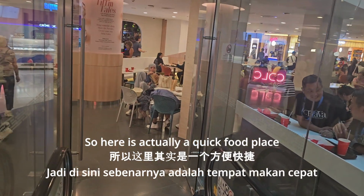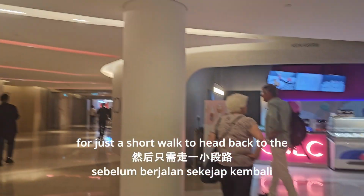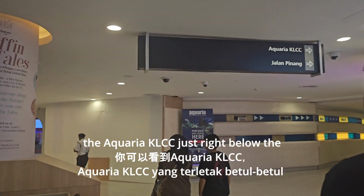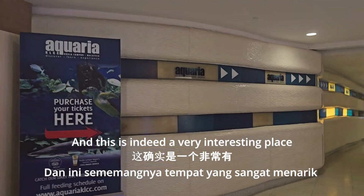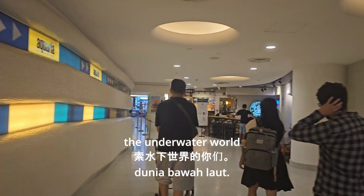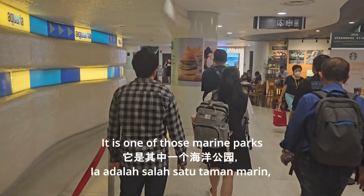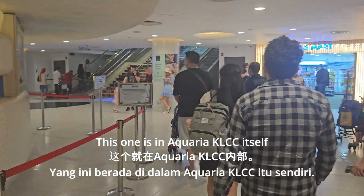So here is actually a quick food place for you to enjoy your food, or just a short walk to head back to the exhibition hall itself. So here you can see the Aquaria KLCC just right below the escalator just now that I brought you, and this is indeed a very interesting place for you guys who like to discover the underwater world. It is one of those marine parks. Another one you can find in Langkawi Island, but the next one will be here in Aquaria KLCC itself.